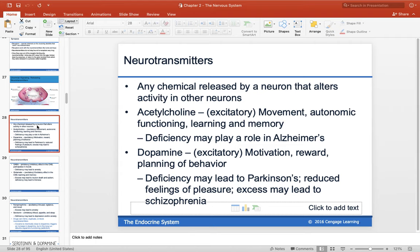So acetylcholine is responsible for movement and autonomic functioning. So again, this is the automatic functioning of our body. It also plays a role in learning and in memory. We see that people who have Alzheimer's typically have a deficiency in acetylcholine. So we think that plays a role in either the development of Alzheimer's or the progression of Alzheimer's.